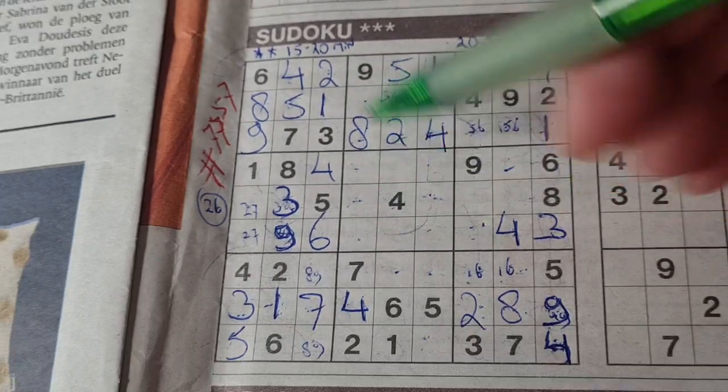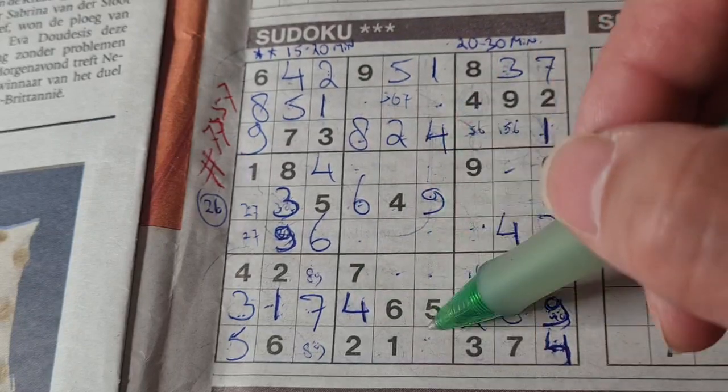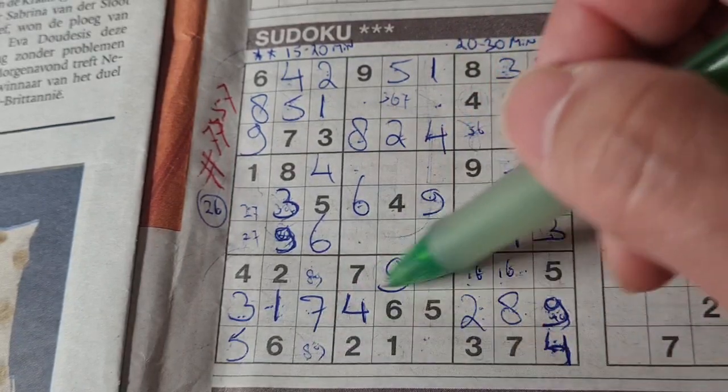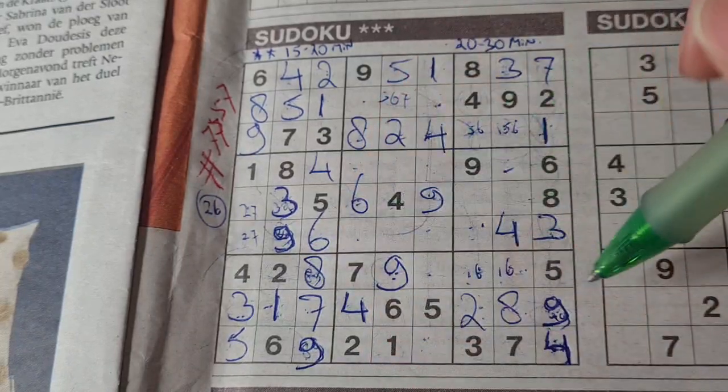We have a 9 in this column, no 9 there. 9 should be here, and a 6 goes there. 9 in this column, 9 in that column, so the column between, the middle column, the only place left for 9 should be there. We have a 9 now in this row, no 9 there. 9 should be here, 8 goes there.